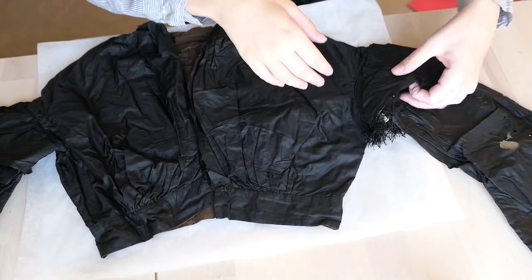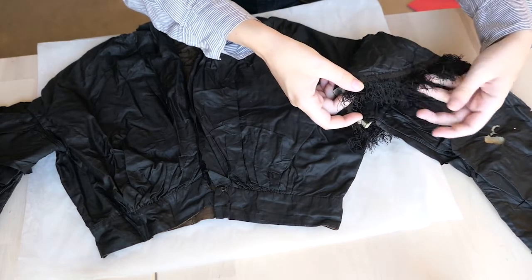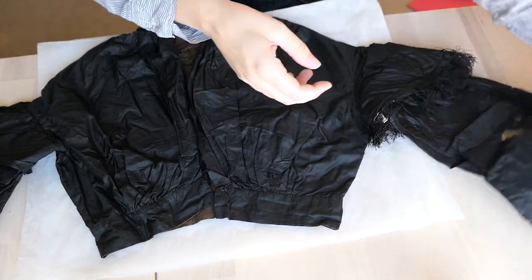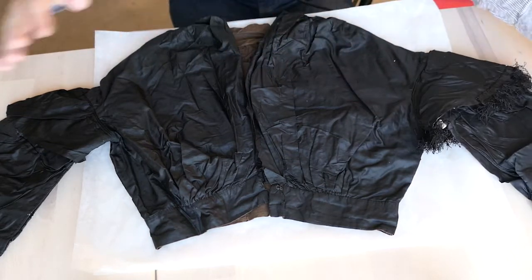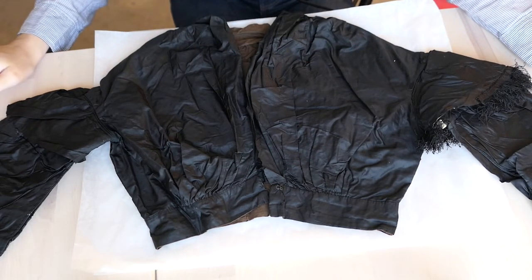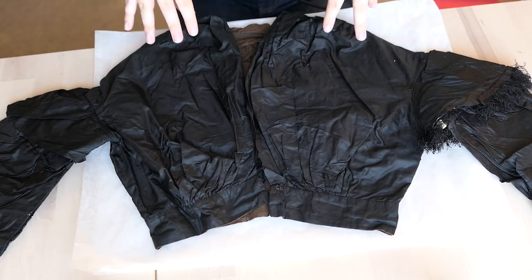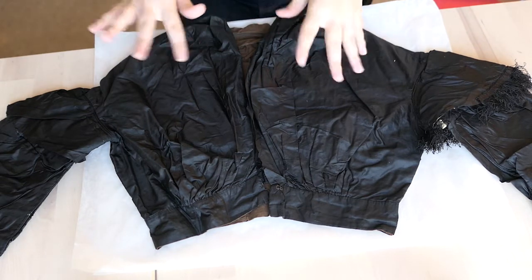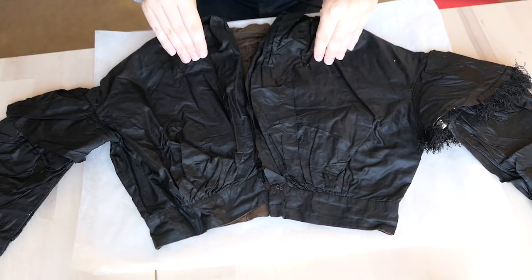It also has these beautiful little short sleeves with this beautiful silk fringe trim as well. It has this, of course, fuller sleeve over here as well. It's not like Regency skinny mini, but it's also not that full like 1830s extravaganza. As you can see, she's made of black taffeta, which is a little bit hard to show you all the details, but I'll try to get some nice juicy detail shots for you.